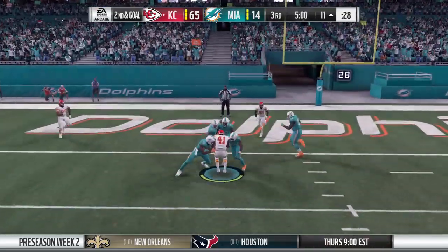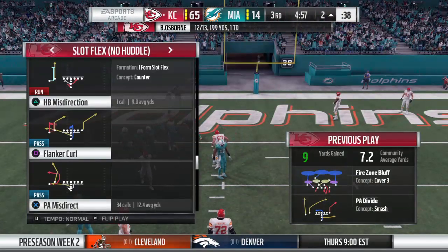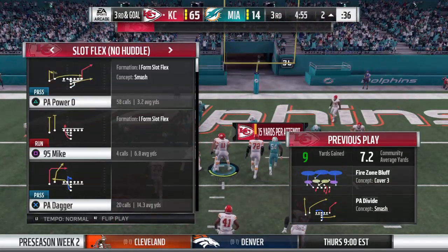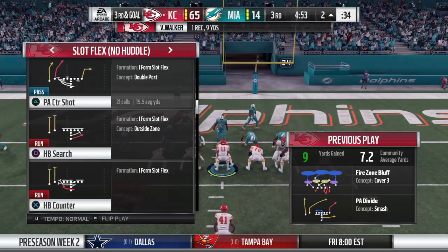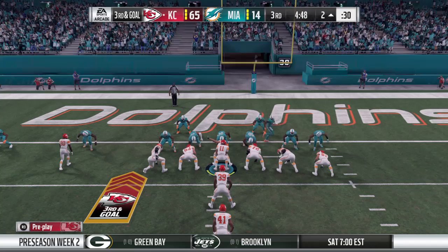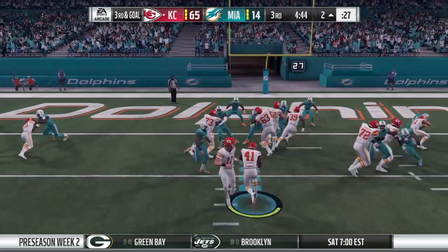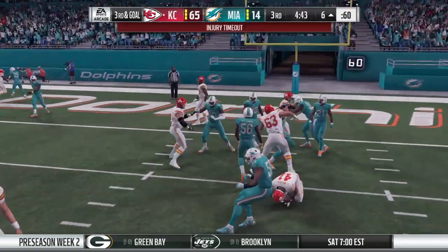Osborne. He's going to flip one out here to his running back. And he's able to get it down to the 2-yard line. Able to get 9 out of that pitch and catch, but now 3rd and goal. Hurry up, here we go. 319. On 3rd down. That's Walker.